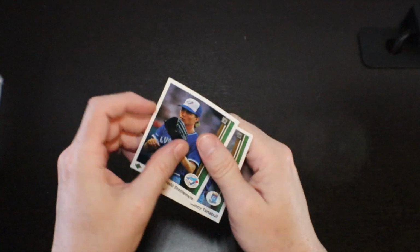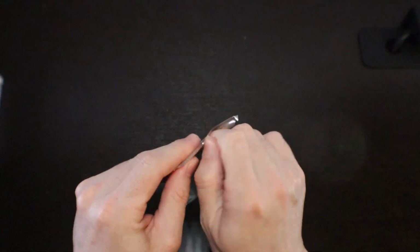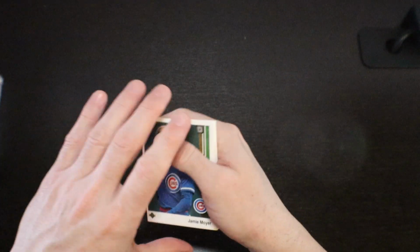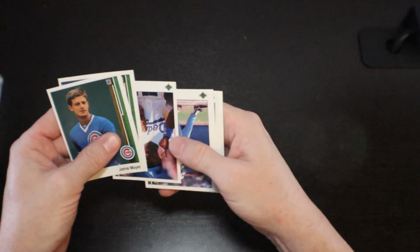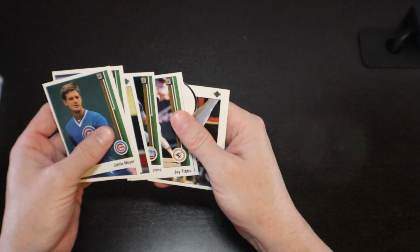Should be a Hall of Famer, even though he had the PED scandal. Still think he deserves to be in the Hall of Fame, along with Roger Clemens and Pete Rose. Jamie Moyer, Jim Musselman, Willie Randolph, Brooke Jacoby, Barry Lyons, Jay Tibbs.